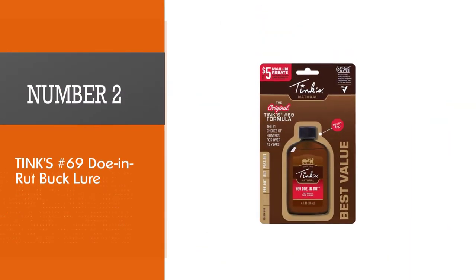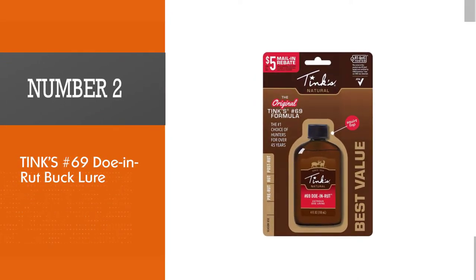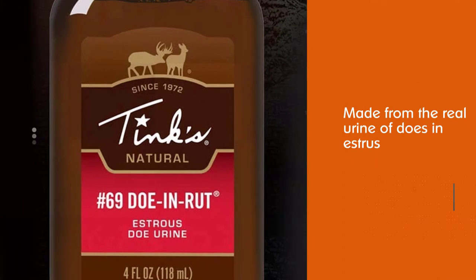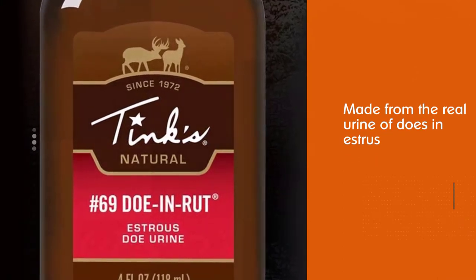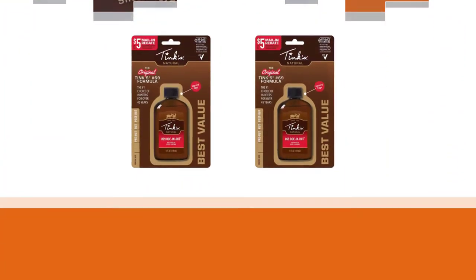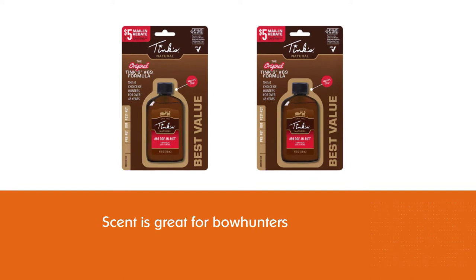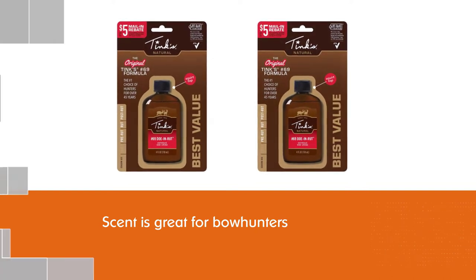Number 2. TINK'S number 69 Doe-in-Rut Bucklaw. TINK'S number 69 has been famous in the hunting world for a while, and it's really the brand's flagship product. It's made from the real urine of does in estrous, and the people at TINK'S add in some other ingredients to the formula as well to make it as potent as possible.